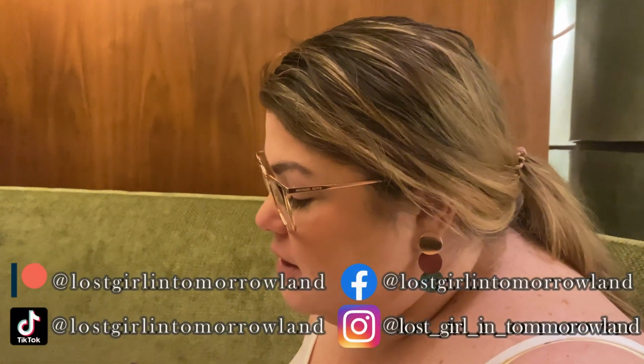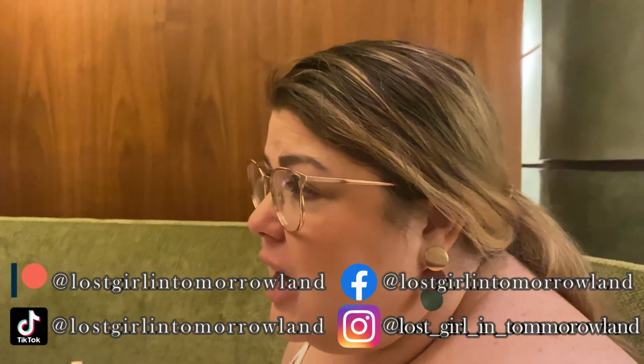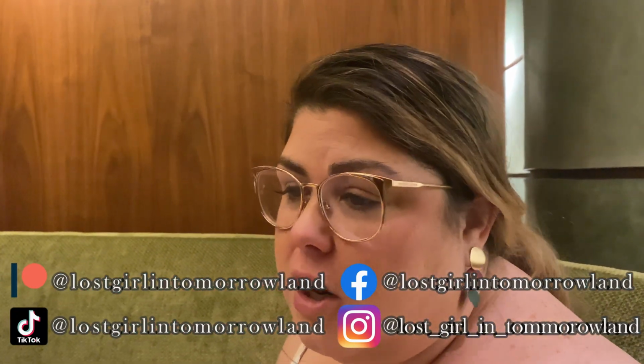So we've got some steaks coming out, and we'll come and get you when they get here. Alright, so I got the filet. I got the 10-ounce filet. It's a decent size. So there's not really much to it. We're just gonna dig in. I did ask for a side of the chimichurri sauce because there are sauces that you can add to your steak, and I wanted some chimichurri.